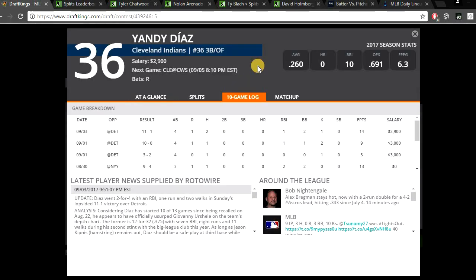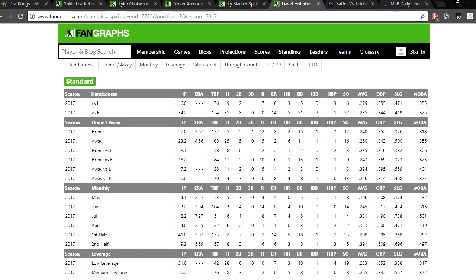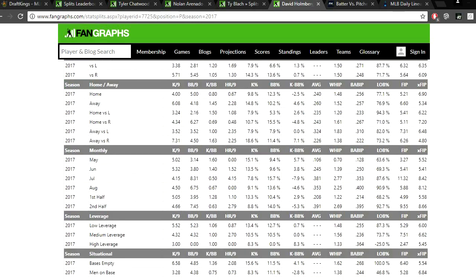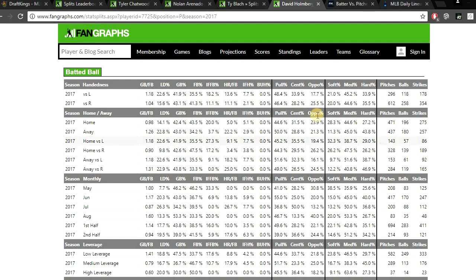But I would definitely recommend playing Arenado at third base today. But you can definitely target him in the outfield just given the fact that he's $2,900. And he's getting a matchup against David Holmberg, who is not very good. So far this year, Holmberg has allowed a .325 wOBA to righties. And he also will give up home runs, a 1.3 home runs per nine so far this year to righties. And he also gives up a lot of hard contact to righties as well, 44% medium contact and 33% hard contact.